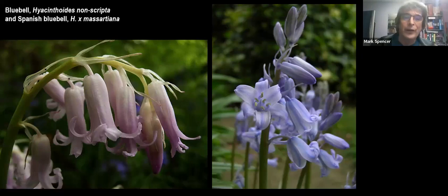So here, more close up, for those of you who are not graced with bluebells of the wild variety in your vicinity, here we have a pink form of our native bluebell, Hyacinthoides non-scripta. Pink and white forms are uncommon, but they're not unheard of. So you will find occasionally in the swathes of blue by the million in an average English woodland, the odd individual that is pink or white.